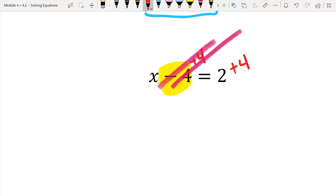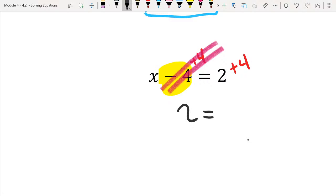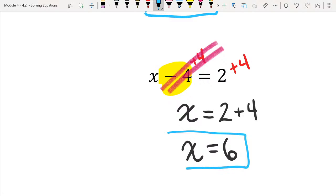So don't be fooled just because it's subtraction. No worries, we know what the opposite of subtracting is. The opposite of subtracting is adding. Just got to think like a little kid, undo. And always line those equal signs up, that's good form. The only thing left over here is an x, but over here we had the 2, and we added 4 to it. And then again, you can probably do that in your head, but if you can't, use a calculator. 2 plus 4 is 6.